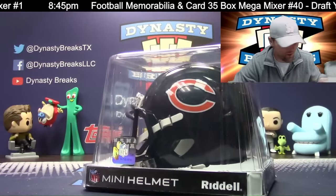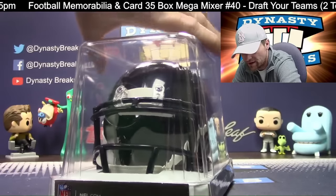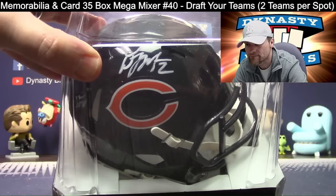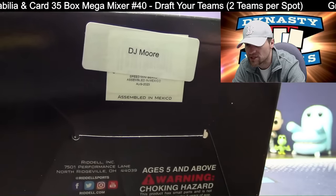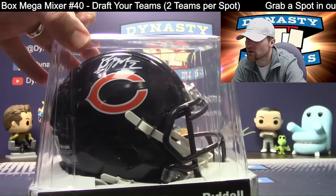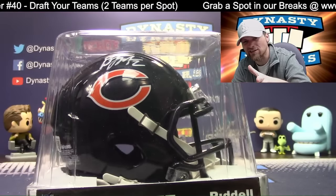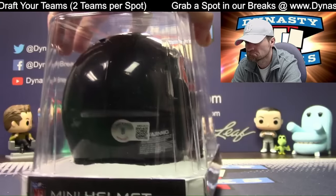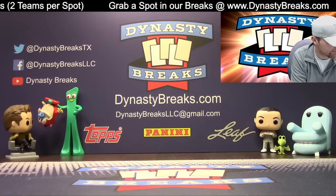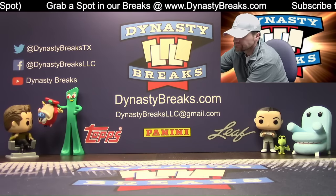Bears on the board. Paul, again, filling up the board nicely. Paul with the old school Bears helmet, and it is DJ Moore. I know that signature. I love me some DJ Moore. Can never have enough DJ Moore. And I don't know why they didn't do an alternate or a speed helmet. They put it on an old school Bears helmet. Usually they do that with the older players. Kind of cool. Kind of different. Chicago and Paul ATK. Also known as Yeah 62. Hut hut.